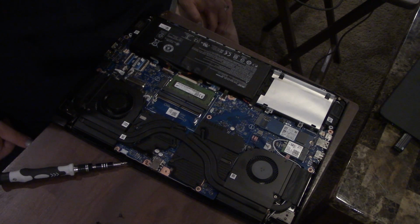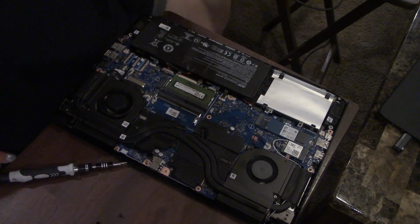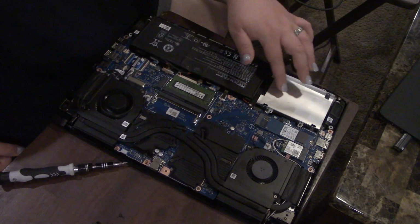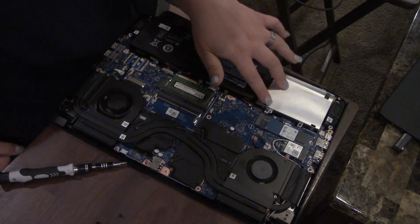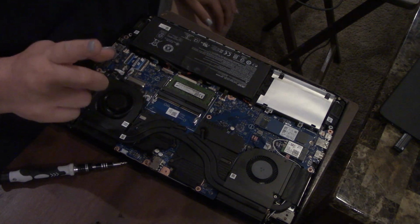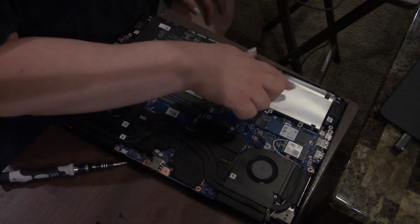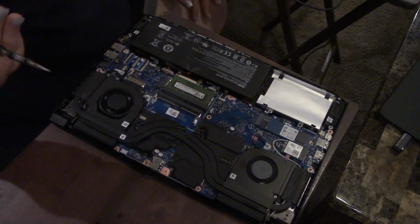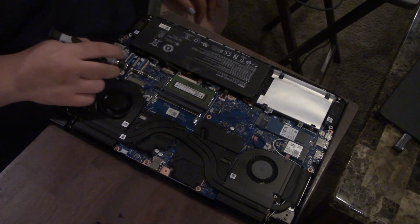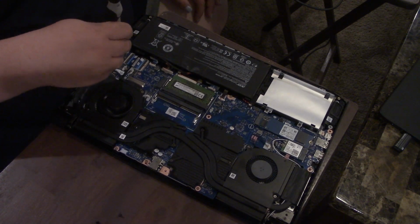Battery-wise, we have, drum roll if I can find it, a 48 watt-hour battery, so not the biggest. Do note that if they do make a larger battery for this, it'll probably take the place of this 2.5 inch drive. There is an adapter I don't have with me because this is actually for my dad that plugs into here, and then you can plug in a 2.5 inch drive there. But we actually have, sneakily enough, another M.2. This is going to be NVMe as well that goes into here. The screw is already screwed in, ready to go.